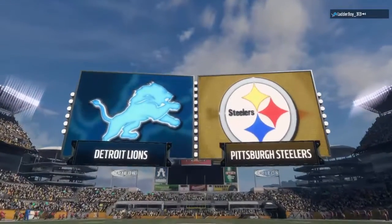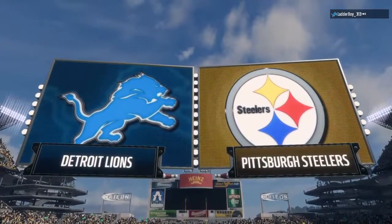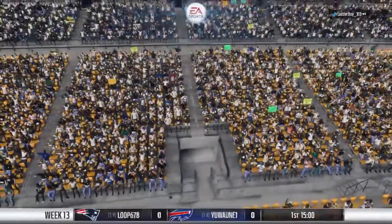In today's game, a very good defense will be on the field. The Steelers are top 10 in fewest points allowed, and they'll be up against the Lions offense that wants to prove it can do some damage.